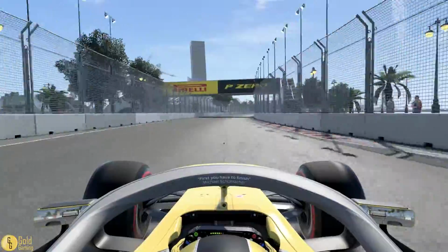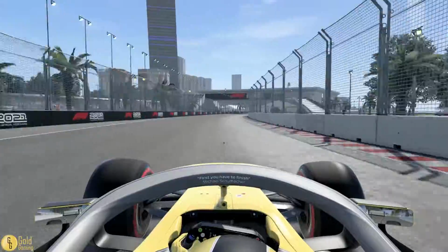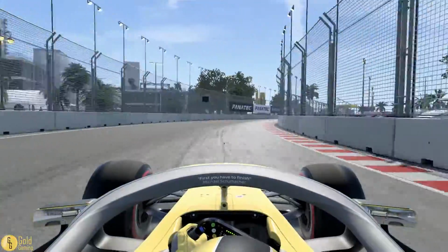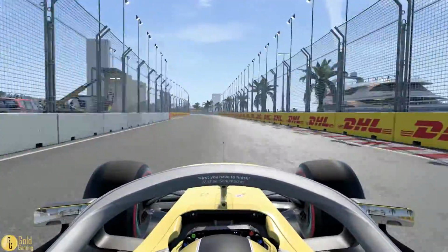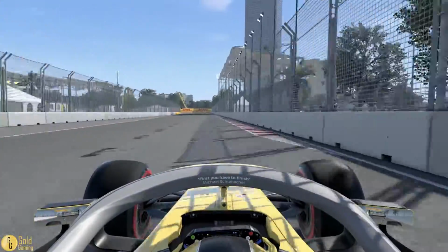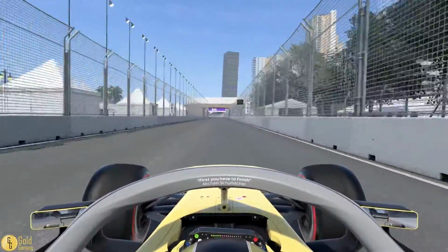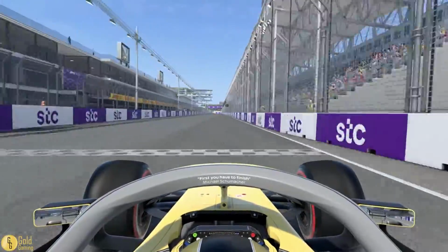The Jeddah Street Circuit is the second longest track on the F1 calendar, behind only Spa. Jeddah will play host to the inaugural Saudi Arabia Grand Prix. The race will be a night race and be contested over 50 laps. Construction on the track didn't begin until April 2021, so it's no surprise that they are racing to get the track finished in time. The track is situated right along the coast of the Red Sea. Average speeds are expected to reach 252 kilometers an hour or 156 miles per hour.